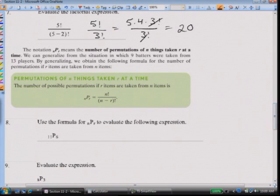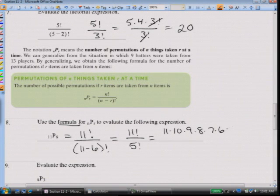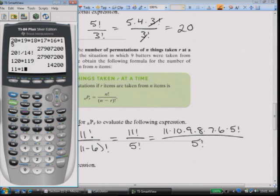All right, if we want to use the formula to do this problem, we have 11 items and we're taking 6 at a time. So the number of possible permutations is 11 factorial divided by (11 minus 6) factorial, which is 5 factorial. So this is 11 times 10 times 9 times 8 times 7 times 6 times 5 factorial over 5 factorial. You can do that on your calculator: 11 times 10 times 9 times 8 times 7 times 6.